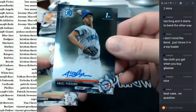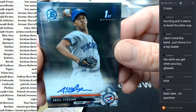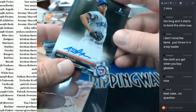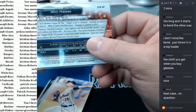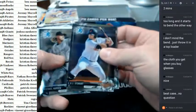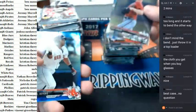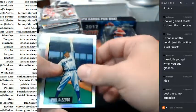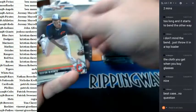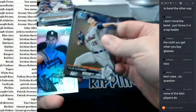And Toronto Blue Jays. Angel Perdomo. First Bowman autograph. He does not have a Twitter handle either. So he must be good if he does not have time for that foolish gibberishness. Or is at least focused on his craft. Blue refractor, Rafael Devers. There's no Twitter in Espanol.